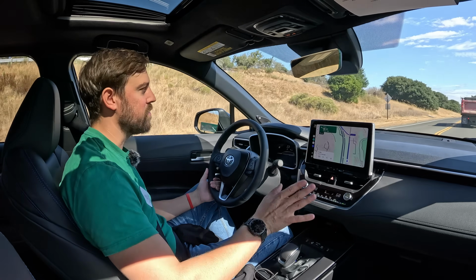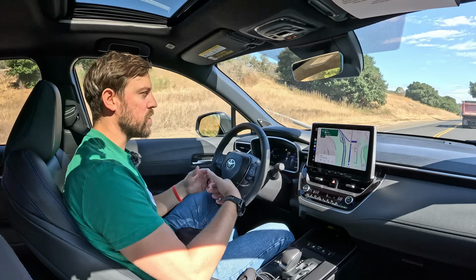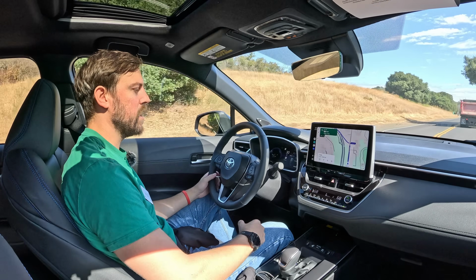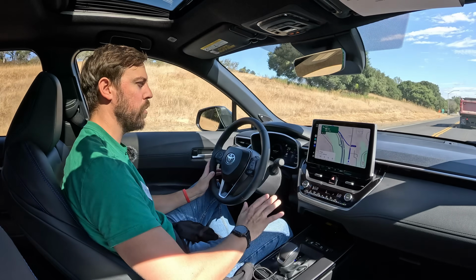It's still very responsive in normal mode too. So don't think that you have to be in sport mode to get a good experience here. No, you can be in eco mode. You have to nanny the pedal too much. Just be in normal mode and you'll be happy.